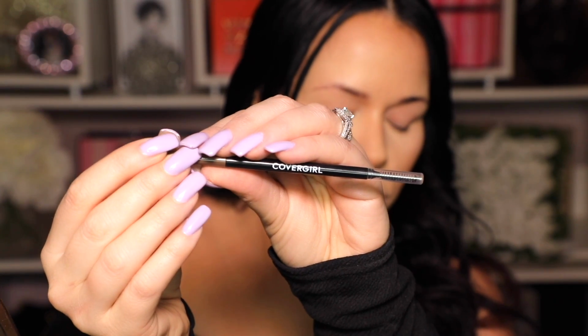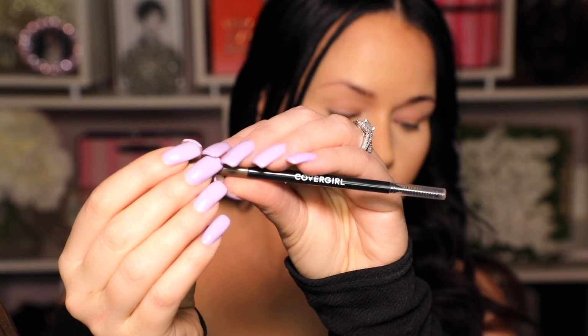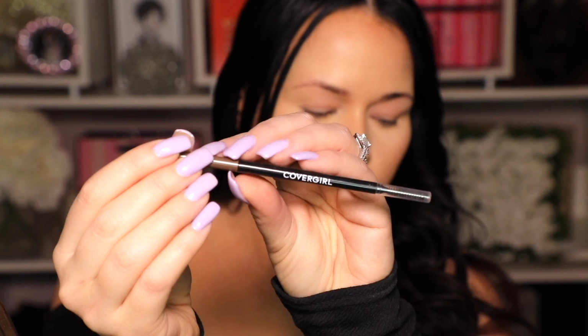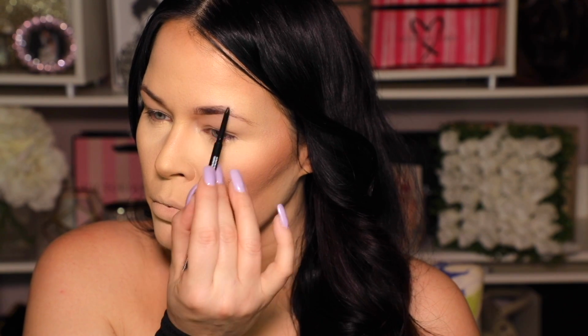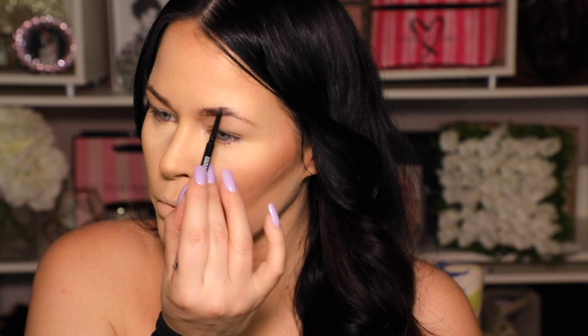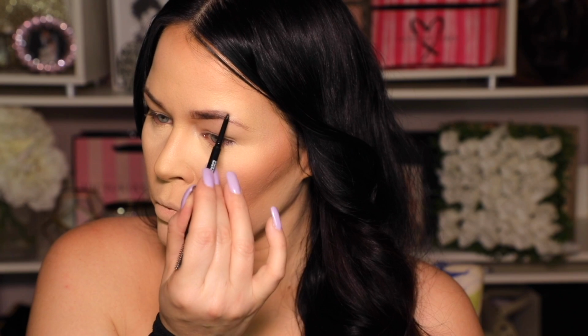So I'm first going to start with the Covergirl Rich Brown Ultra Fine Brow Pencil. I'm really loving this. First I'm just going to brush my brows into place with the spoolie, and then I'm going to make an outline with the pencil. Then we're going to fill in the outline later on, but first I like to start by making an outline.